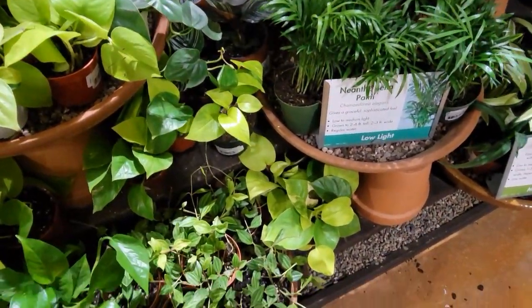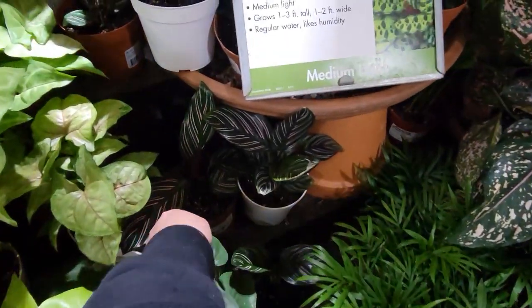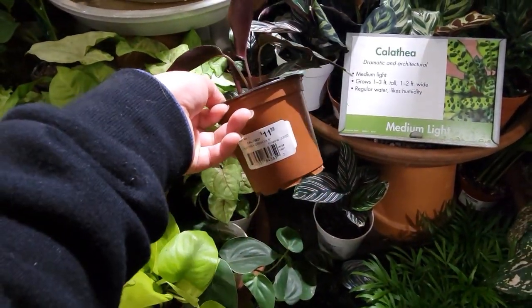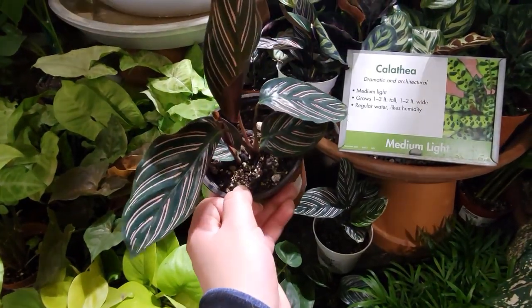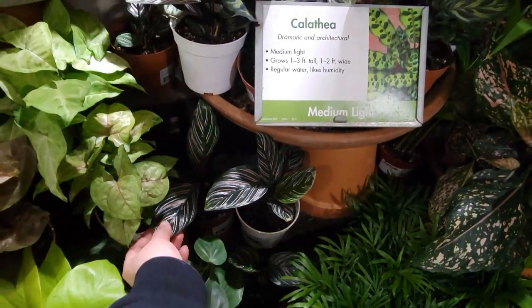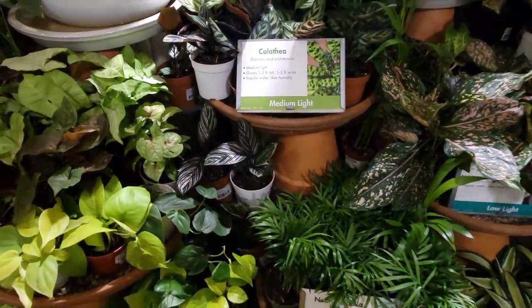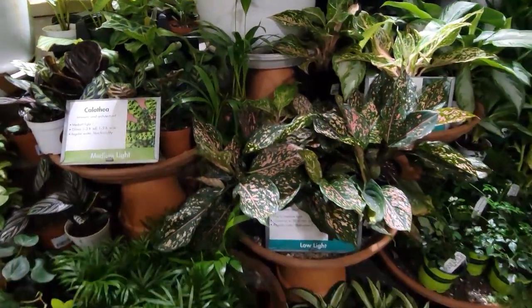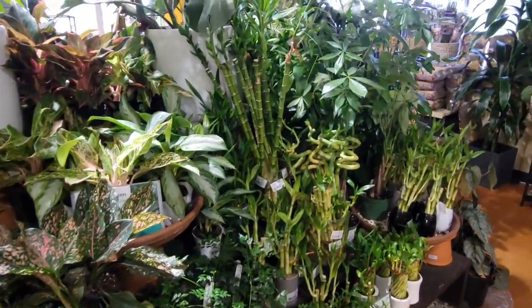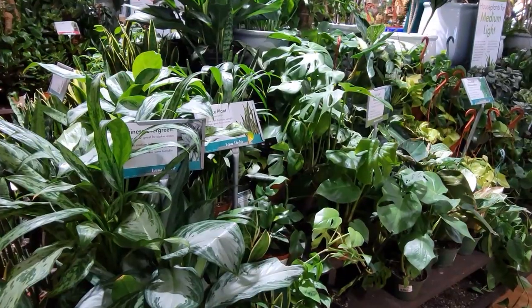More calatheas. These guys are actually really pretty, but I don't know if I could keep these guys alive. Never tried. Maybe one day. My friend has one of these, and she says it was very easy for her. She doesn't really have a humid one. But look at it. I love Armstrongs. Okay, onto the second row.